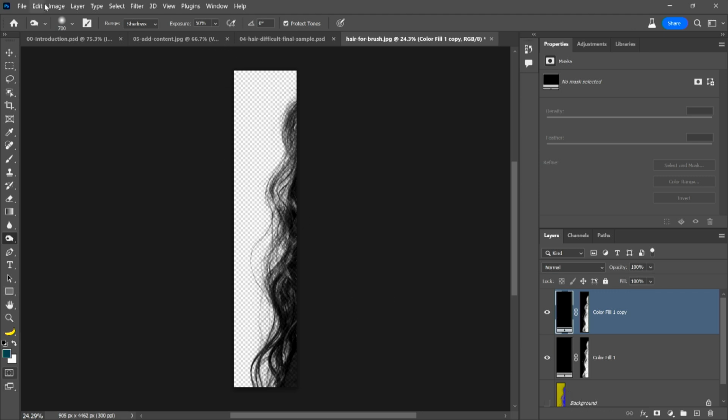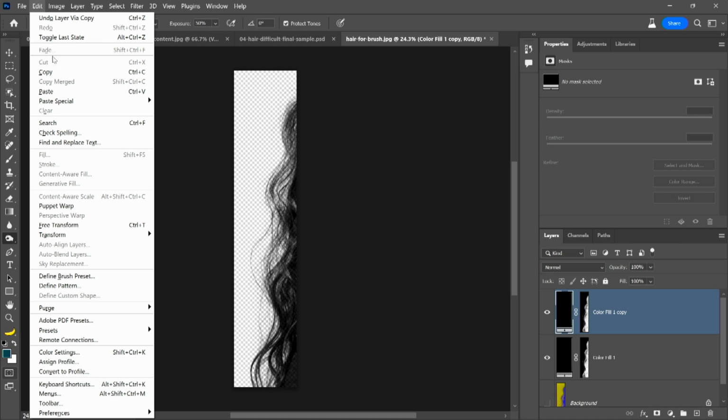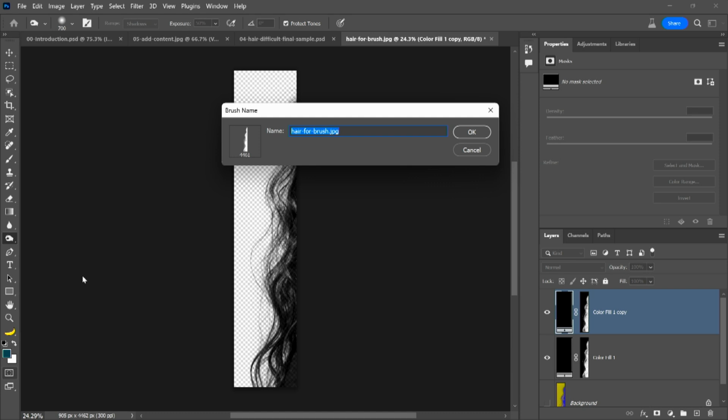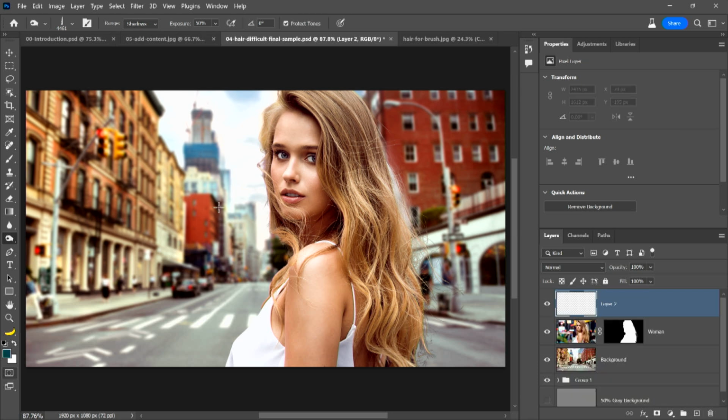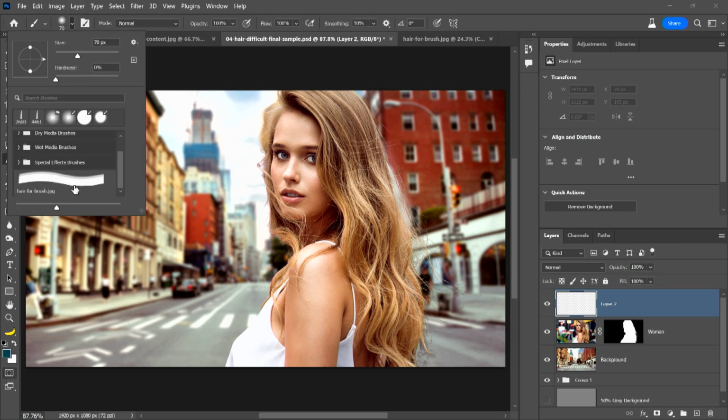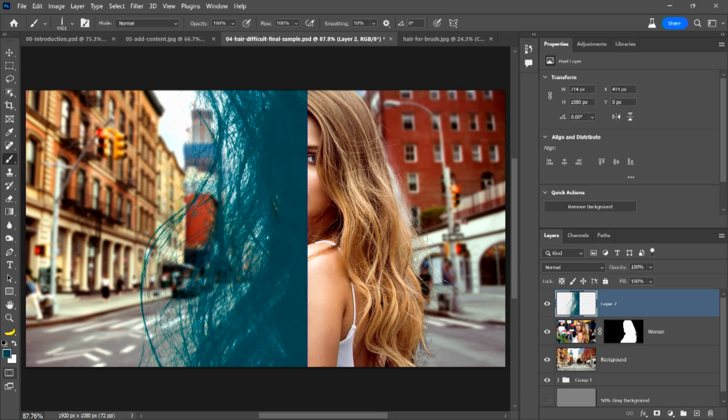What I'm going to do now is go into the Define Brush Preset, and create a brush out of that right there. So I'll press OK. So now when I come back into this image and paint, let me create a new layer here and reduce my brush size because it's too large. Whoops, it's not working. Oh, I don't have a brush. I have to select my brush. The last brush I created should be at the bottom here. There it is, and when I paint, I get that.